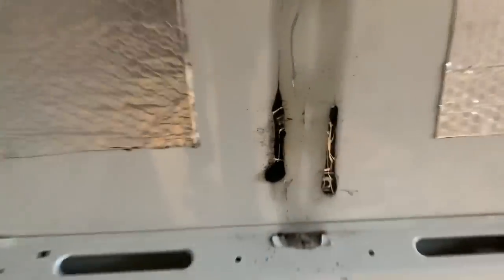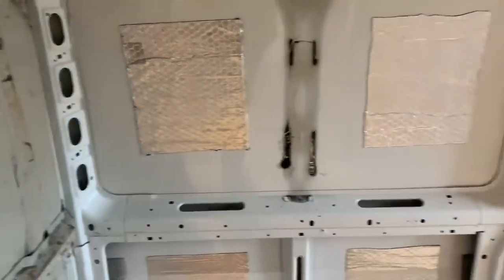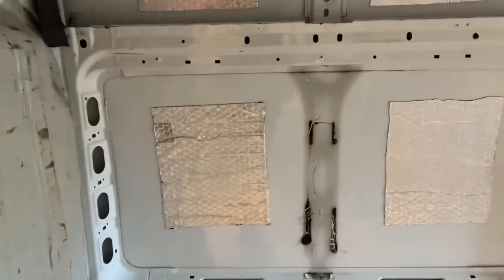So he's first taken this bit off. I didn't get it on camera, but he's used a special tool to get behind there. And the window is gonna take up the whole of that panel. And then the other one is going in between these two at the top.